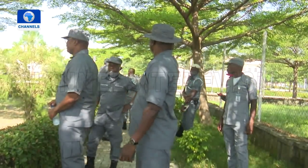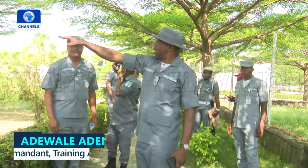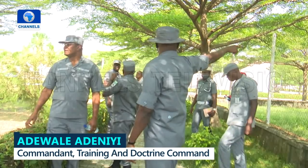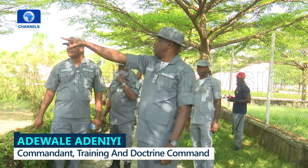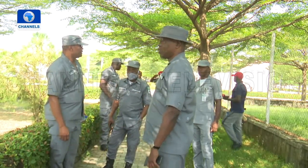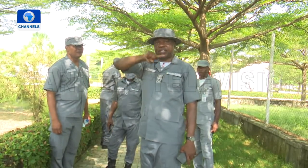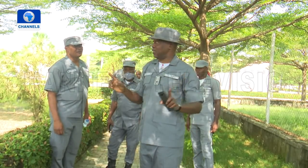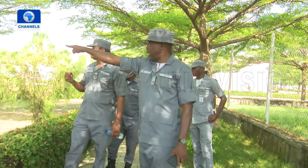These are lecture theater halls this way, and then around these facilities are our residentials. So we have these blocks of flats as residential for staff and students. But all around the facility we have a perimeter fence. So from across here you can see our fence behind.